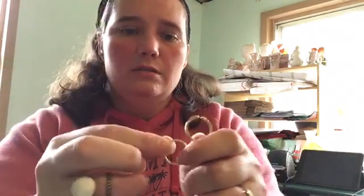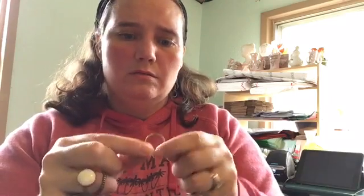Another one, tiny little ring. No marks. Little rhinestone ring. Super skinny tiny little ring. It's also got a triangle on it. No marks.